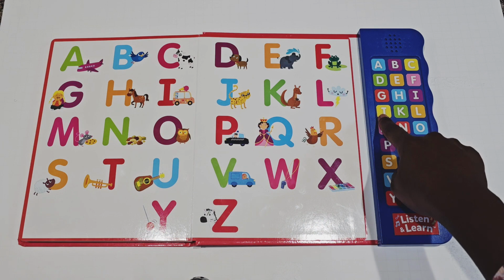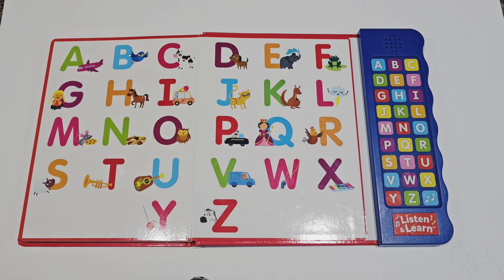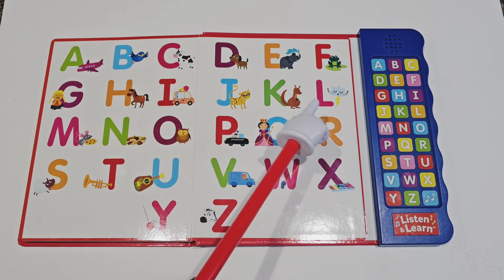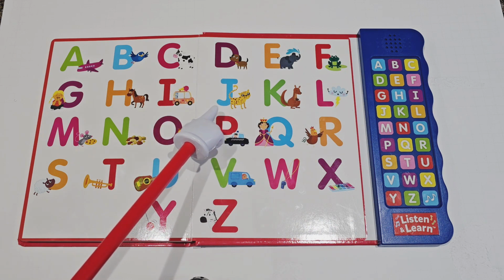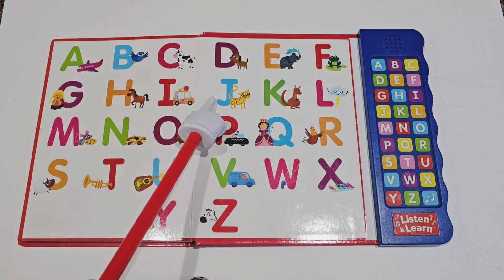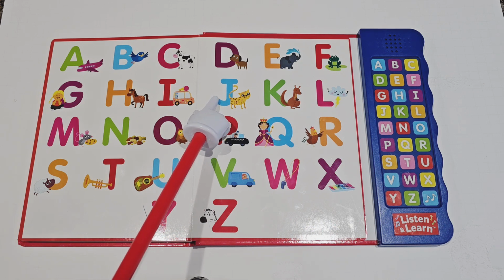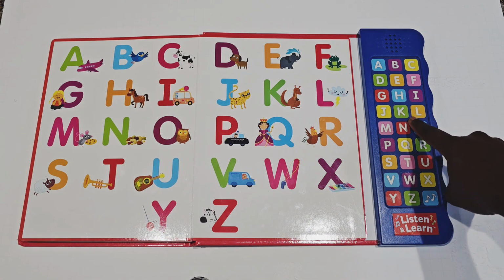Let's see what J is for. J is for jaguar. Do you see the jaguar? Jaguar! There you are. Can you say jaguar? Great job! Let's go to our next letter. Our next letter is the letter K.